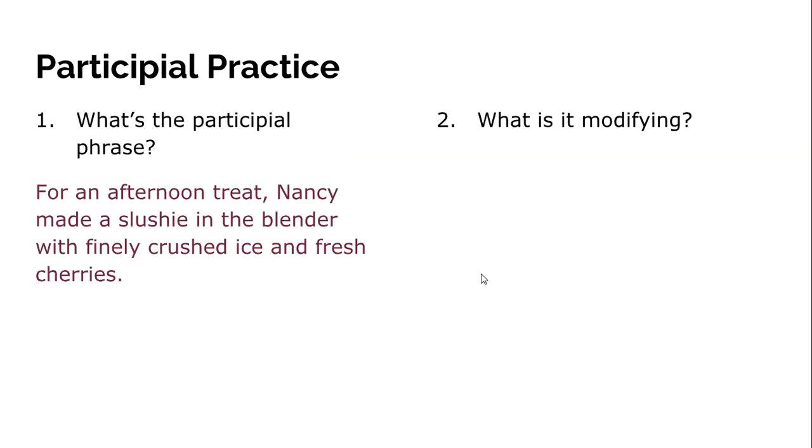Let's also look at some examples of participial phrases. In purple here, I have: for an afternoon treat, Nancy made a slushie in the blender with finely crushed ice and fresh cherries. Crushed is our participle here, but if we want to include all of its modifiers, we'd actually have to look before it to where we get finely as well. So finely crushed is our participial phrase, and it's modifying ice.